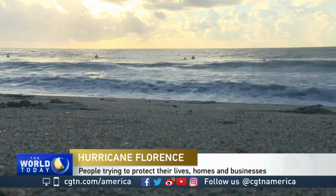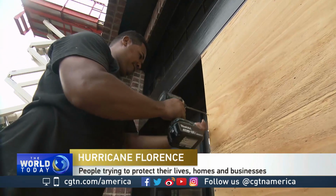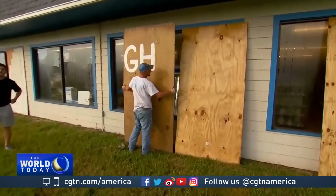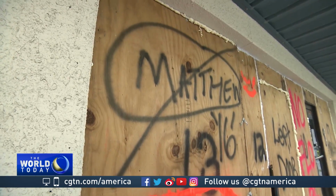What makes this area so beautiful is also its greatest vulnerability: proximity to the water. Residents in the path of Hurricane Florence are doing what they can to protect businesses, homes, and their lives. Gordon Reddick has been through this many times before. Hurricanes with unrelenting wind, rain, and flooding.